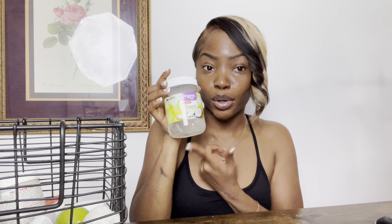Some of the benefits of using black soap include treating fine lines, treating acne, minimizing the impact of eczema, and so many other benefits. But for me, it's just good for the texture. It's just good for my body and cleaning it and making me feel clean and smell clean and keeping my hygiene intact. And that's my number one priority, honestly.